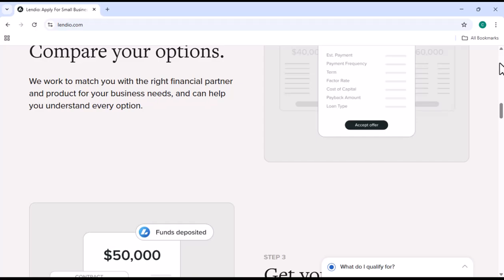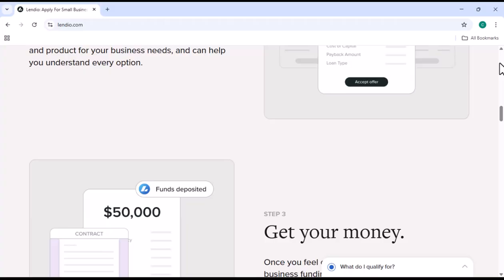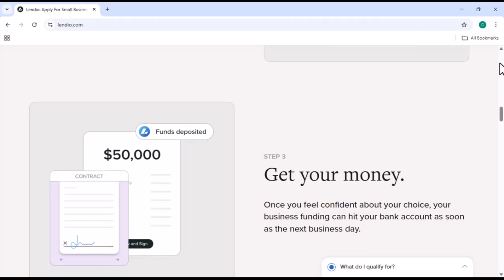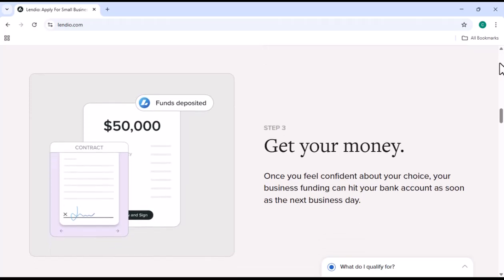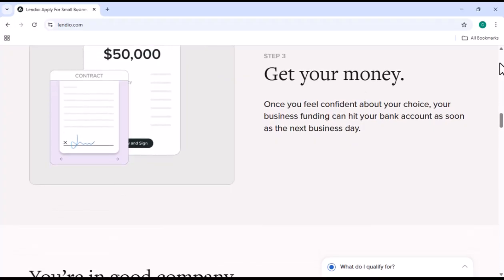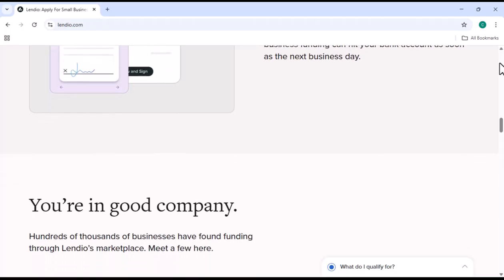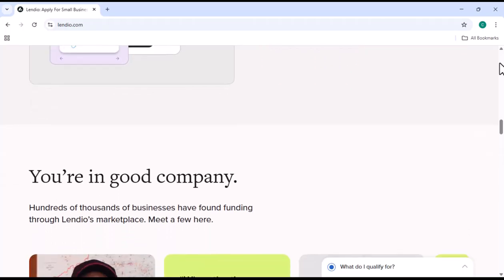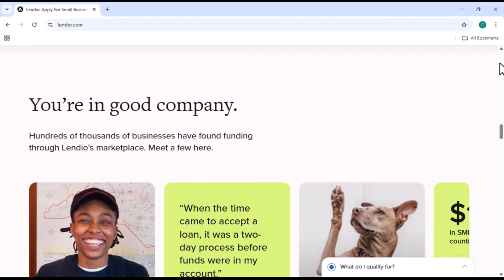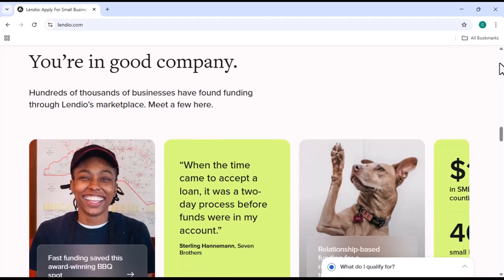Let's start with the big three, the foundational pillars that almost every lender, through Lendio or otherwise, will scrutinize: credit score, time in business, and annual revenue. First up, credit score. This is often the immediate concern for many small business owners, and for good reason. Lenders use credit scores as a quick indicator of your financial responsibility. It's important to understand that when we talk about credit score in the context of small business loans, it often refers to both your personal credit score and, if applicable, your business credit score.